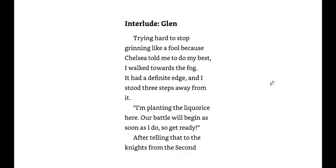Interlude: Glenn. Trying hard to stop grinning like a fool because Chelsea told me to do my best, I walked toward the fog. It had a definite edge, and I stood 3 steps away from it. "I am planting the licorice here. Our battle will begin as soon as I do, so get ready."